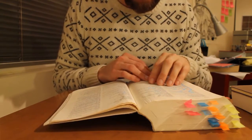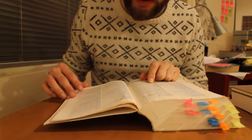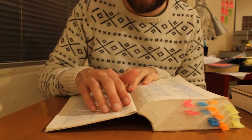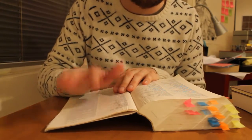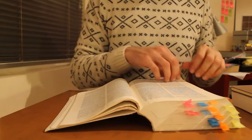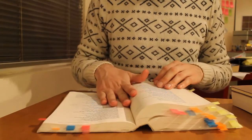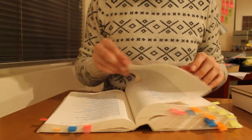Stella, stop all the clocks, cut off the telephone. That's a very mildly funny poem. So here we are. Swift, Jonathan, 568. Let's go there. It's in the very early pages of the book.